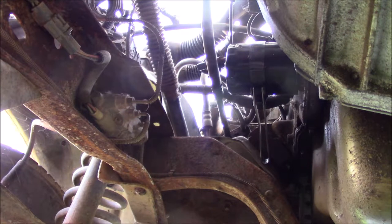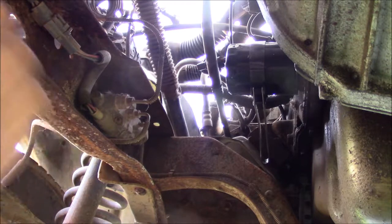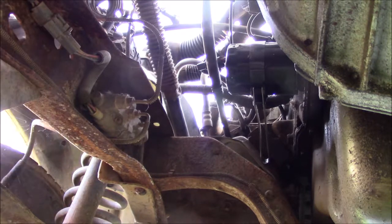Now, does it mean it's weak? No, it doesn't mean that. But it does mean that it is working. So that would lead us to believe that it's a clogged filter. Now, do we know it's a clogged filter? No. The only way to know is to take it off and check it.